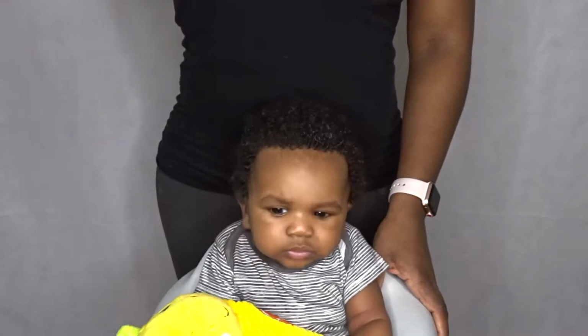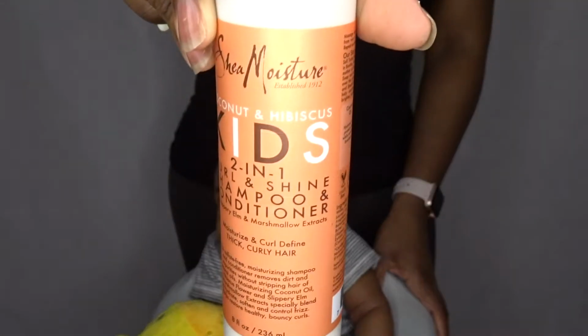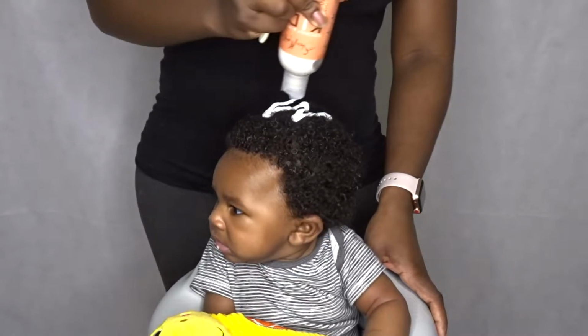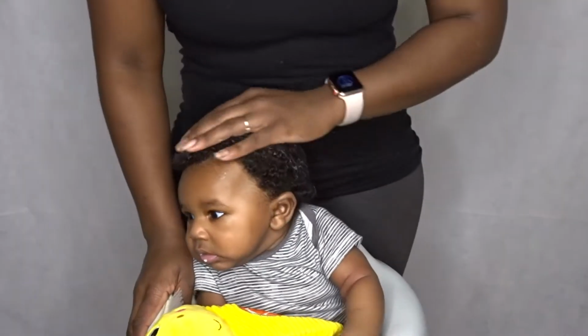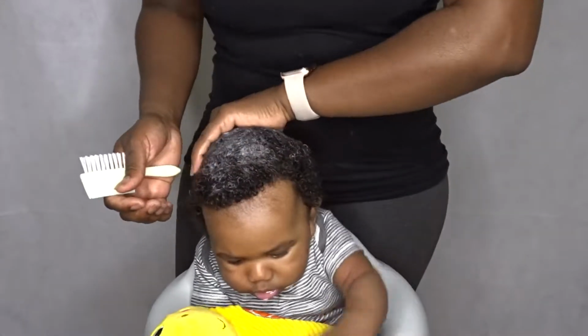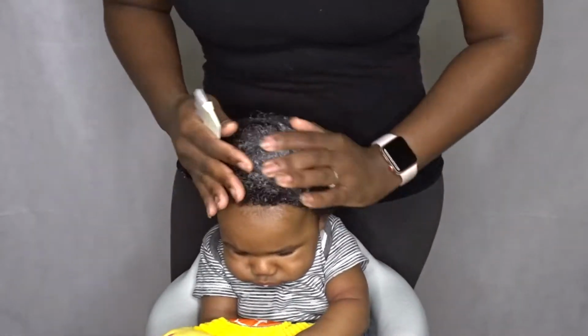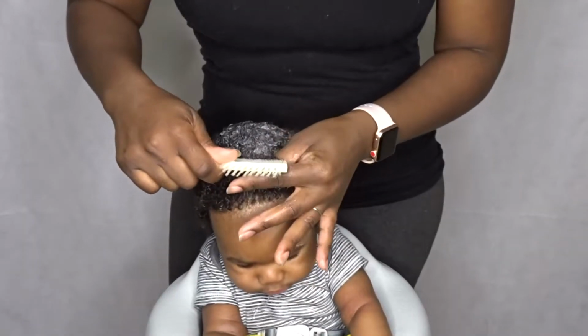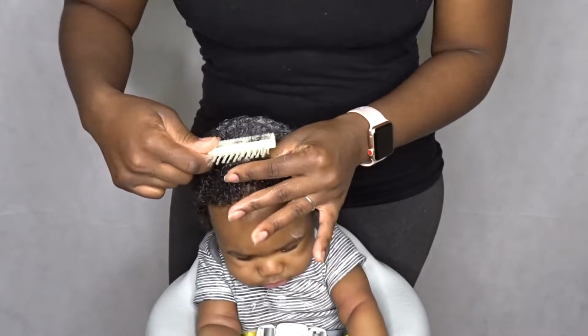So I haven't done a lot of research on what companies have a baby or kids line. So I went for what I knew. I knew that Shea Moisture had a kids line. So if y'all know of any other companies that have a baby's kids line for hair products, please let me know down in the comments.